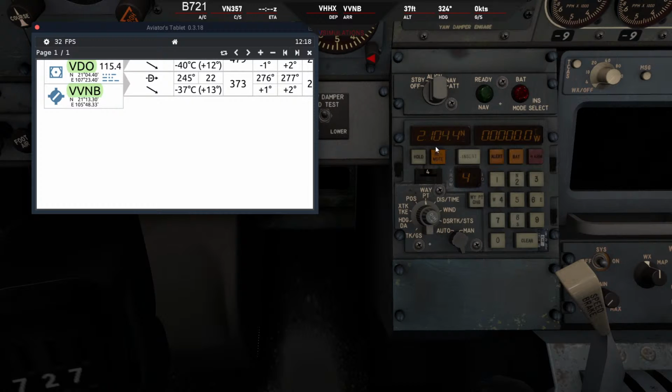2104.4, insert, followed by east 107.23.4, insert. The last waypoint, waypoint 5, is Hanoi itself, the airport I should say, which is north 2113.3, insert, east 105.48.3, insert. All right.